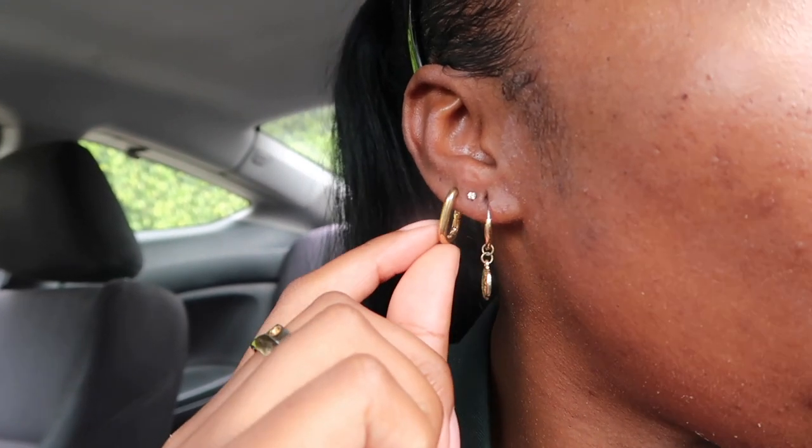And then we ended up doing it in between my second hole because my second hole was actually a little bit farther out than it was on this side. So he was like, we can either do it in between your second hole and then your second will become your third, or we can do it farther out and it'll just be a lot more space. I decided against that because I felt like it was gonna be too far out and then I would have to get a fourth piercing.